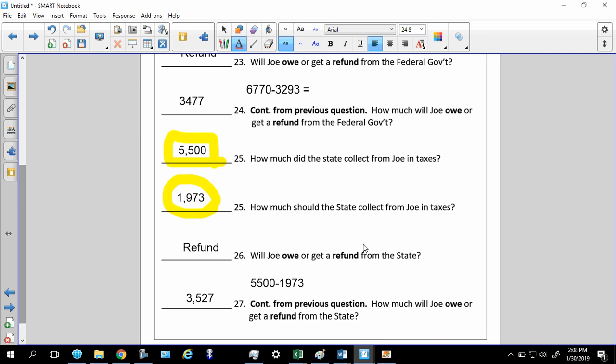So make sure you're doing everything you're supposed to do with the taxes, because that's what I think is going to be the deciding factor of this test that you're going to take.